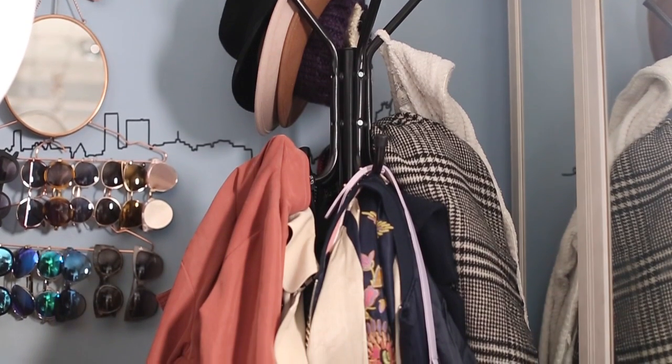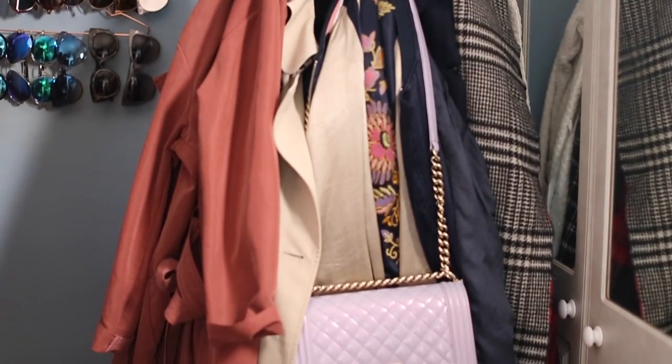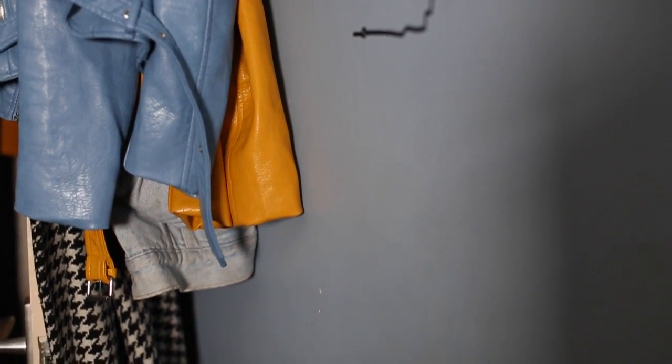To the right of that I have my coat rack. This is just from Amazon. Perfect because it holds up so many coats. I have some on my door but I need to be able to open my door, so this was a good alternative.